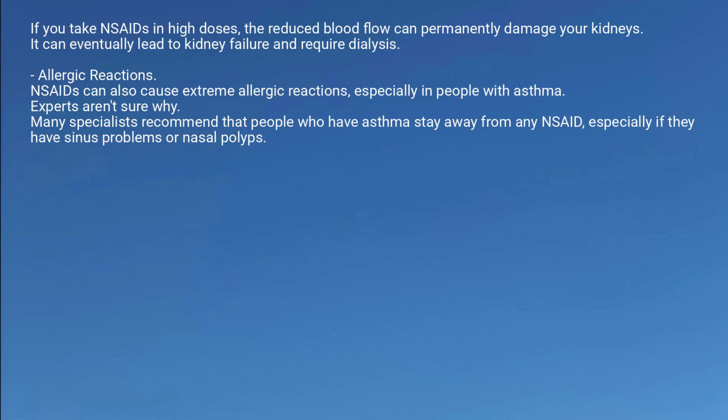Allergic reactions. NSAIDs can also cause extreme allergic reactions, especially in people with asthma. Experts aren't sure why. Many specialists recommend that people who have asthma stay away from any NSAID, especially if they have sinus problems or nasal polyps.